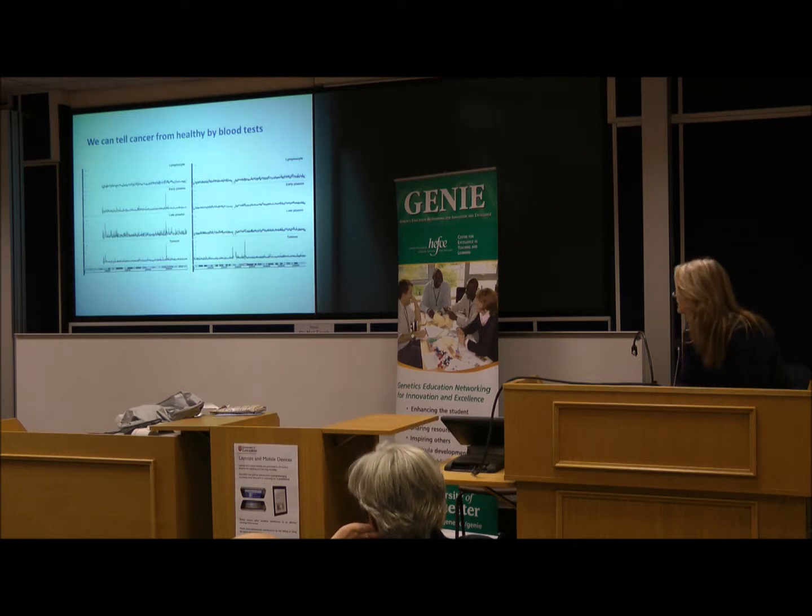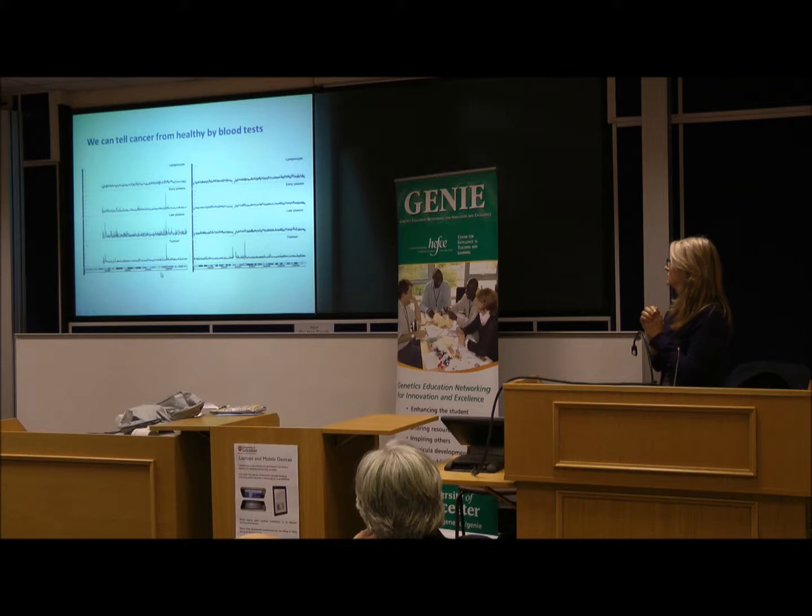But then when we looked in her cancer tissue, her tumour at the bottom, we've got this massive peak or spike here, and then another one over here on the left. And these peaks or spikes are completely absent from her normal DNA. So these are cancer-specific local changes to the DNA.